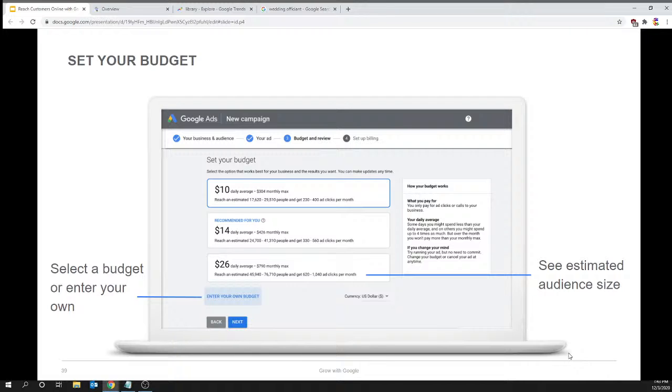As far as budgeting, Google does give you recommended options, but again, you can enter your own budget. If you chose to enter your own budget, you'll see an overlay. You can drag the slider to select your monthly budget. Below the budget slider, you will see a typical competitor budget range.